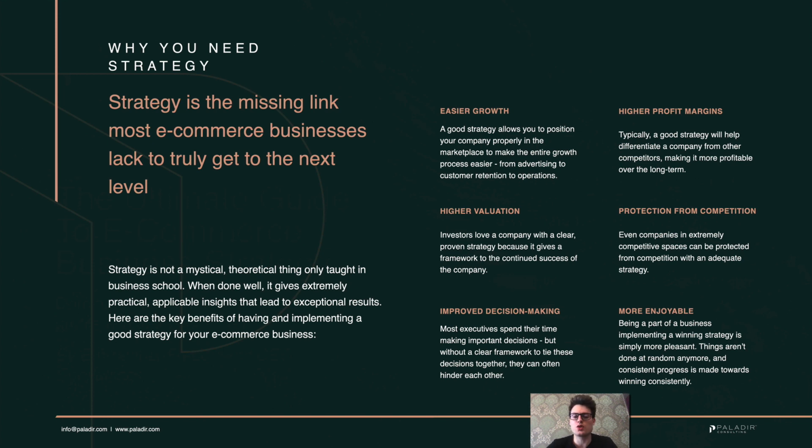You get improved decision making. So as an executive, most executives will end up spending their time making important decisions. But if you don't have a framework to really tie these decisions together, you can often make different decisions that will actually impair the effectiveness of each decision. So having a clear strategy really makes the decision-making process easier.